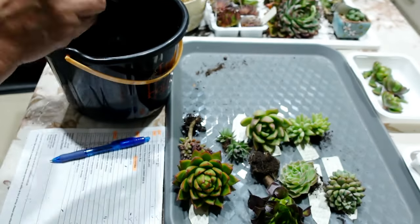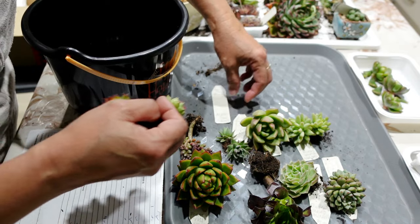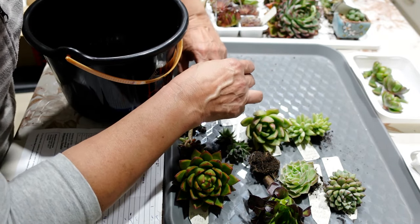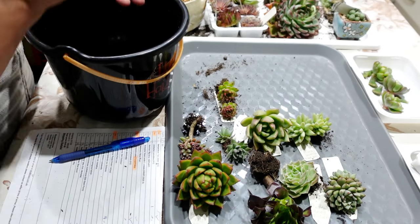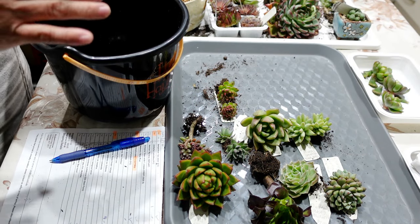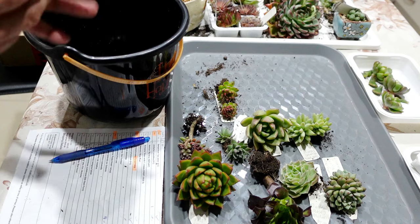Some Sempervivum, actually, are notorious for being loved by mealybug, but some of them I find actually don't get mealybugs. So maybe it's a specific plant thing.